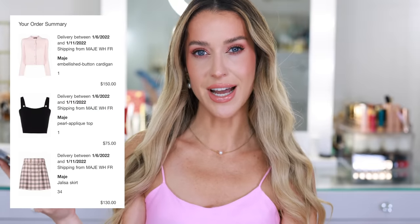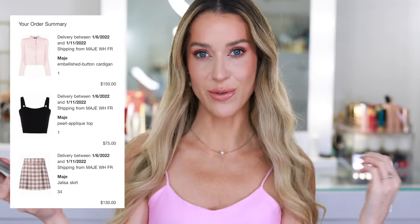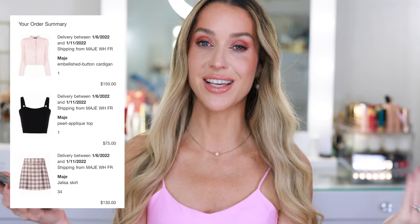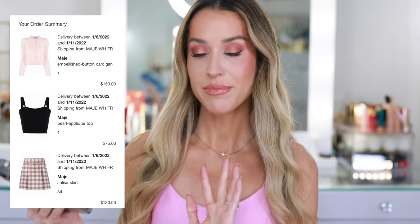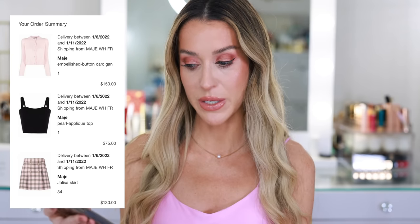So the first item is this really cute pink plaid skirt. And again, it feels like a really thick material. I just pulled up my order confirmation because I think at the time I ordered, they had some sort of additional discount, like 40% off of sale going on that they don't currently have. Every once in a while, they have an additional 40% off sale, so keep your eyes peeled for it.